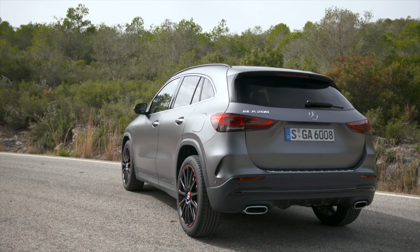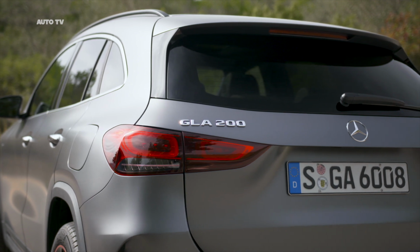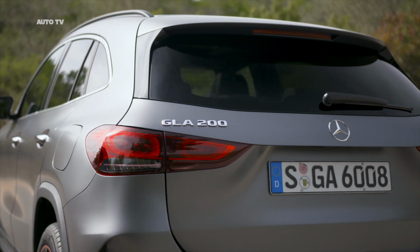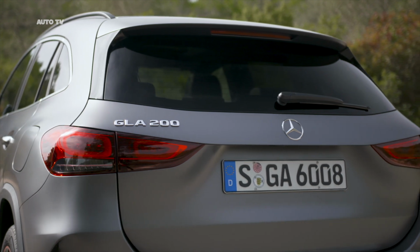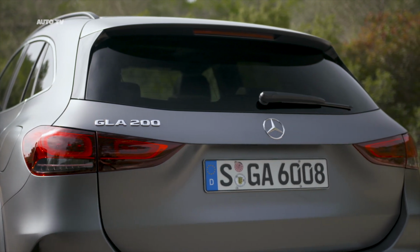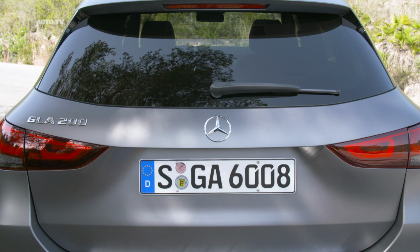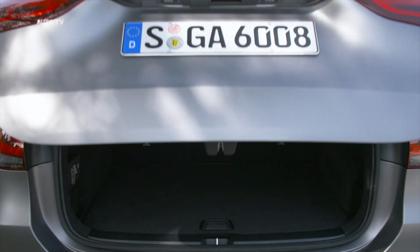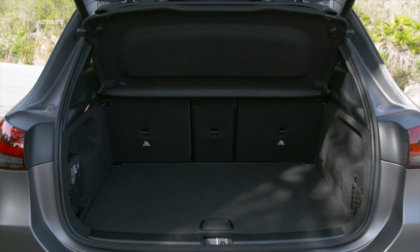Inside our GLA Edition 1, we find very nice surfaces. For instance, we have leather, soft touch, and things that look like carbon fiber at the doors and the dashboard. We find glossy black parts, so everything really looks very nice. On top of this, to give it an extra kick, we find red stitching in the center console and on our steering wheel. And do not forget that we drive the Edition 1, so we find the Edition 1 signature on top of our dashboard as well.